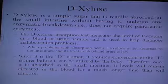On the other hand, the D isomer, D-xylose, has to be converted to the L isomer before it can be used by the body. That takes time. So in other words, it will be in the blood for a longer period of time after it's absorbed before it can be converted. Everybody follow that? So when you take the test, you measure the D-xylose levels in the blood at 20 minutes, 40 minutes, or whatever your protocol is, and you should see it elevated. Now if the pancreas is working all right, then it'll start to go down.